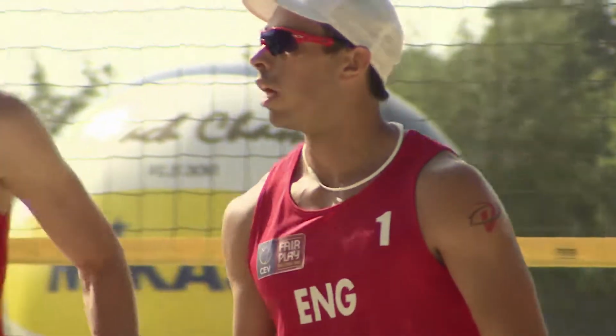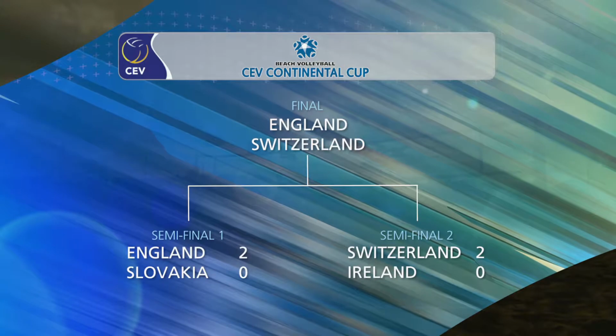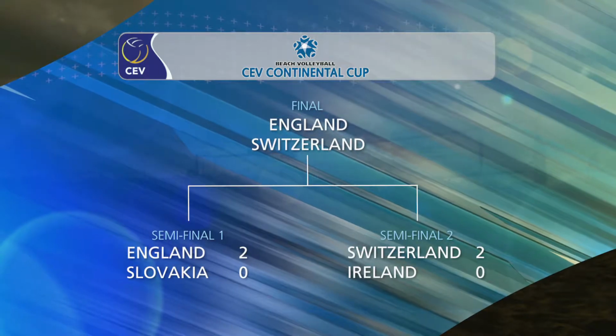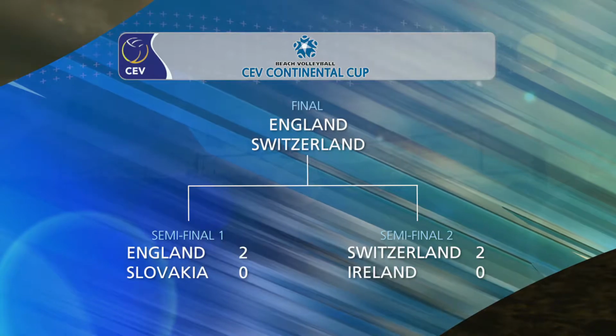So at the end of the day, this is how Group D was shaping up. England defeated Slovakia in semi-final 1, while top seed Switzerland were in equally imperious form against Ireland in semi-final 2, setting up a mouth-watering contest for the final here in Bournemouth as the home side takes on Switzerland.